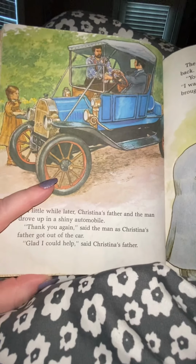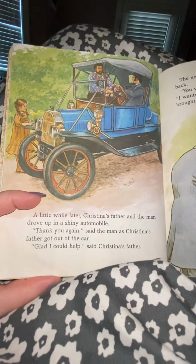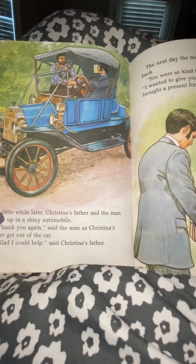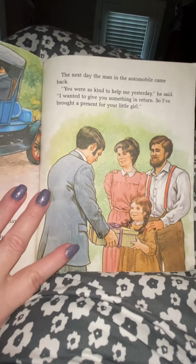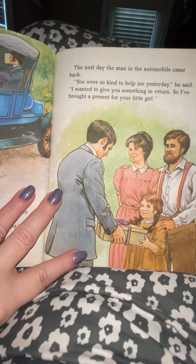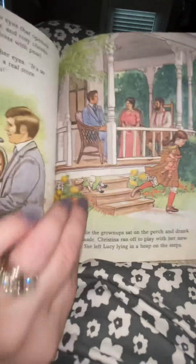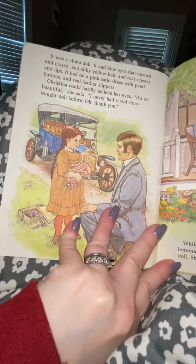A little while later, Christina's father and the man drove up in a shiny automobile. "Thank you again," said the man, as Christina's father got out of the car. "Glad I could help," said Christina's father. The next day, the man in the automobile came back. "You were so kind to help me yesterday," he said. "I wanted to give you something in return. I brought a present for your little girl."